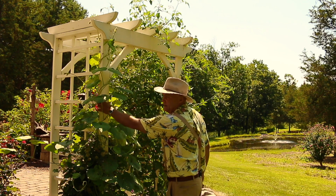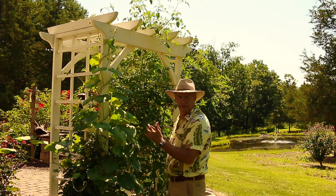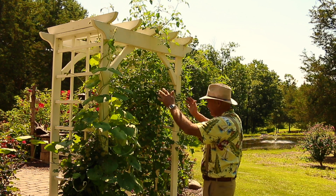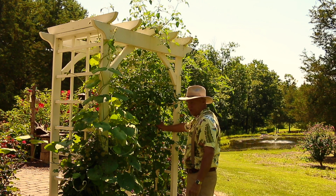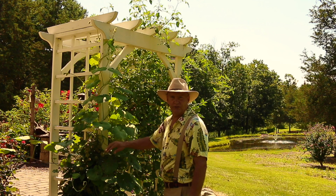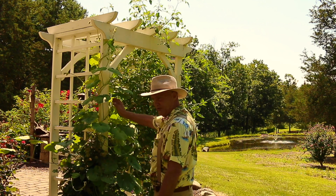I also stain these white because it's a little bit more formal here right off of our patio. But again, just a nice vertical trellis. I have my sun gold cherry tomatoes growing up this. I have some morning glories here, and then we also have some clematis vines growing up this arbor.